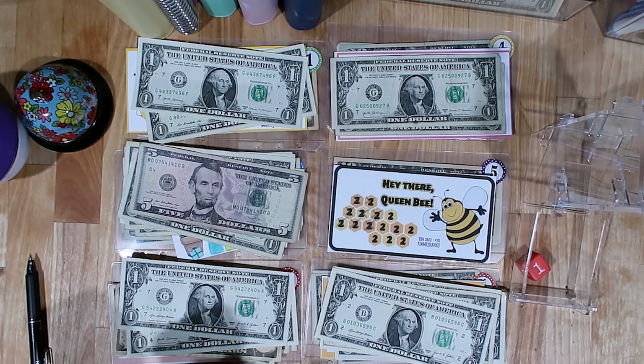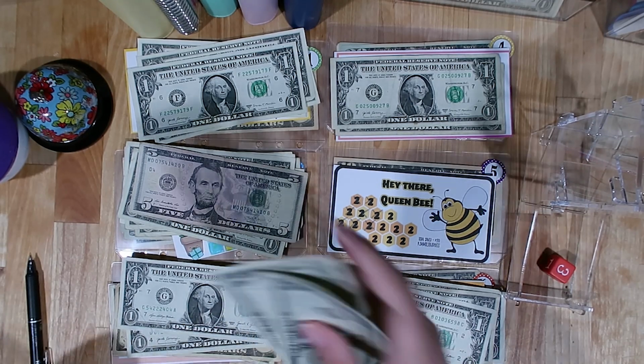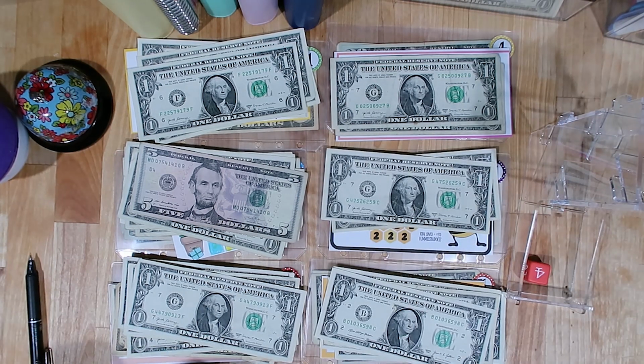I'm hoping we're gonna roll number 5 today, but if not, that's fine. We're not gonna cheat this time. We're just gonna let the dice decide who gets what. Ah, there's that 5, so at least everybody got something.